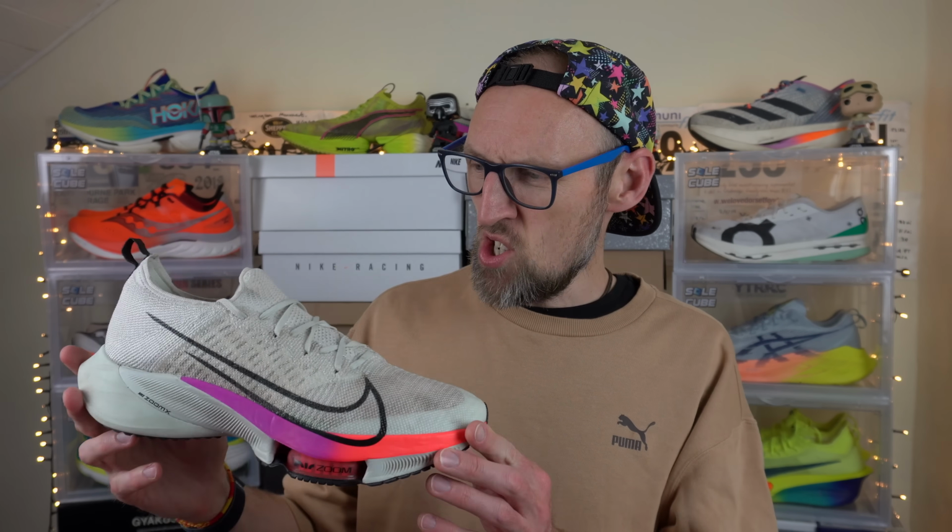I know people that use these on a daily basis. They got multiple pairs. I've seen people running 10Ks in them, half marathons, even the full marathon as well. There's a load of people using these in Brighton the other year. To think that the shoe came out like 4 years ago, around about the time of the Alphafly as well.